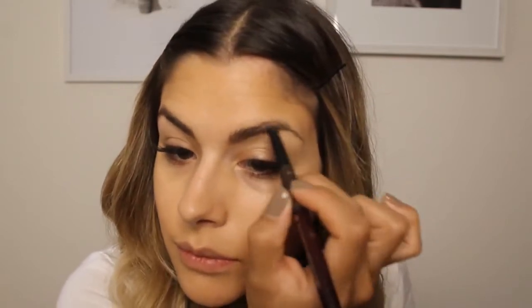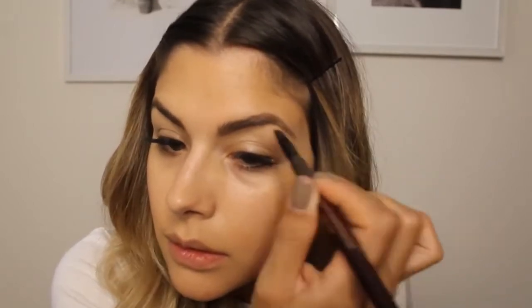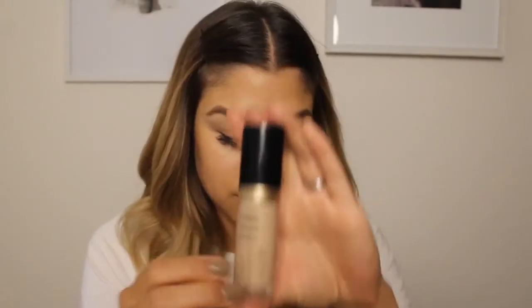The thing that I'm also excited about and absolutely love is that concealer, the Born This Way. I'm going to be using the Born This Way concealer underneath the brow with a little concealer brush. I have a dupe for it. It's the 242. So I just put a little on the back of my hand, and I'm going to pick it up with the brush and go right underneath to cover all the little hairs and carve out my brow so it looks nice and defined.